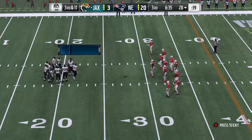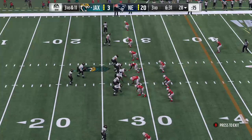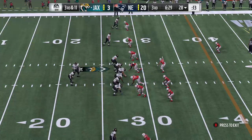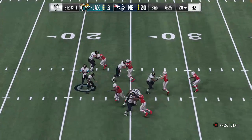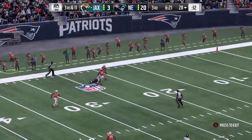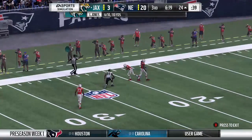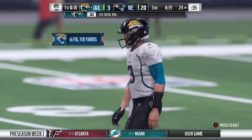The Jaguars on 3rd down, a pretty woeful 0 for 5 thus far. This is 3rd and 11. Jones now, off play action. He's going to loft one, deep left side here. It's caught inside the 25. A big 3rd down play there for the Jags.